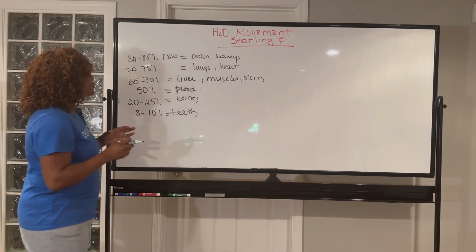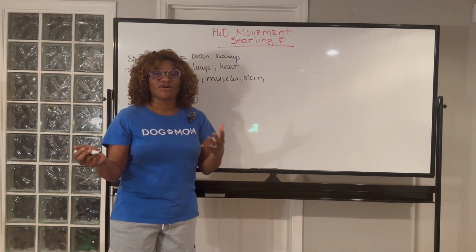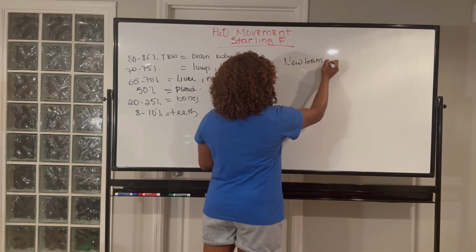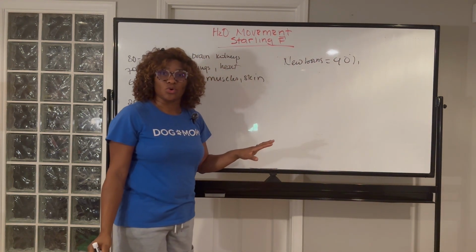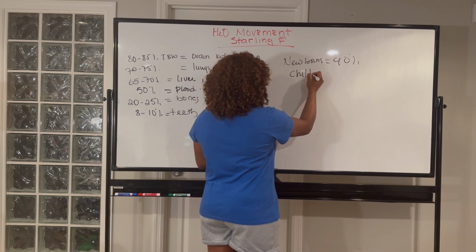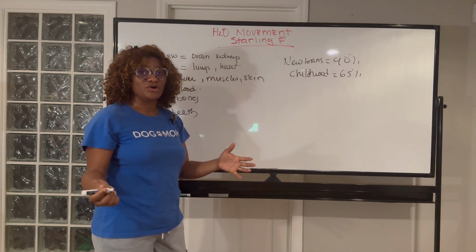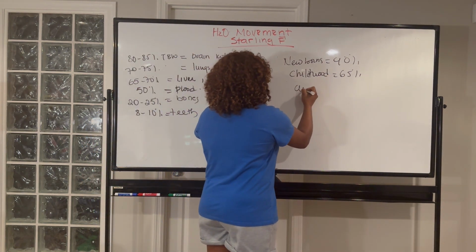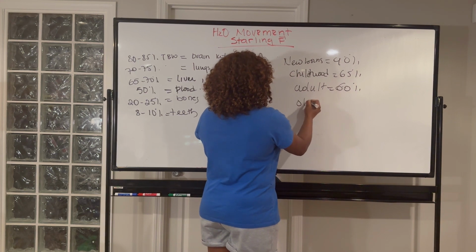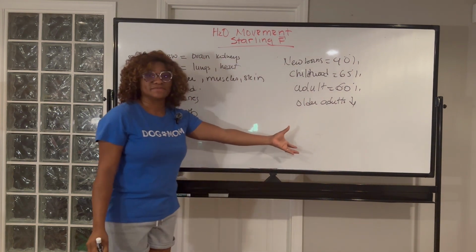Now, not only does water differ between compartments of our body, it also differs according to age. A newborn is made up of up to 90% total body water, and this amount decreases hugely when we get to childhood. In childhood, we have about 65% total body water. When we get to adulthood, we have about 60%. And as we age, this amount keeps declining.